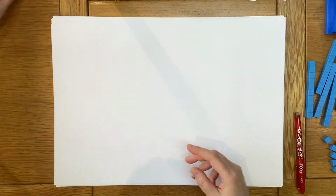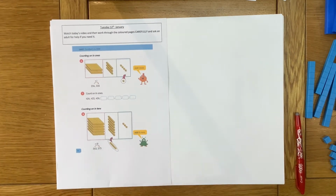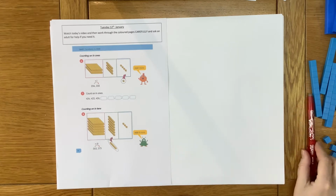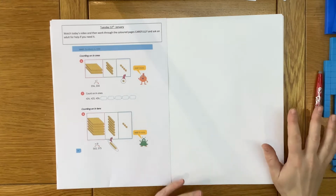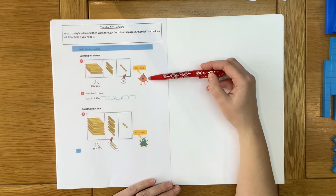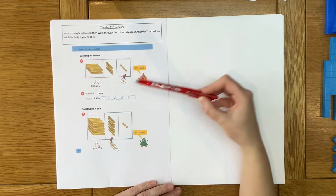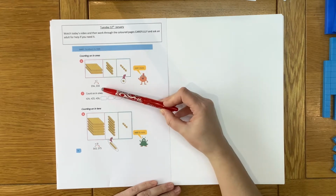So today we continue with our counting work, but we're focusing on counting on. So first of all, counting on in ones. Again, if you want to draw the numbers or use the virtual base 10 if you're not in school, that might help you. So looking at this one then, we've got 234. If we add one more, we're going to end up with 235.